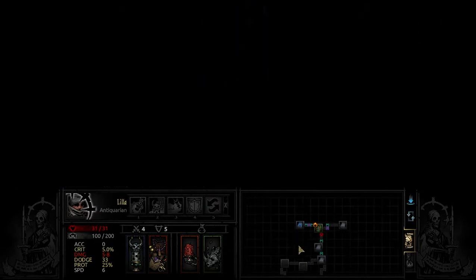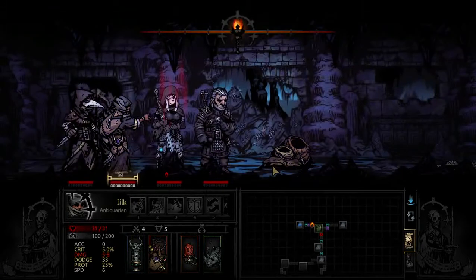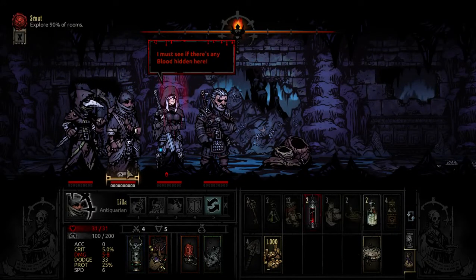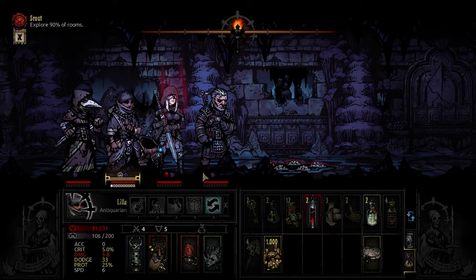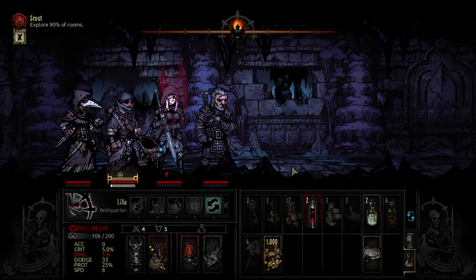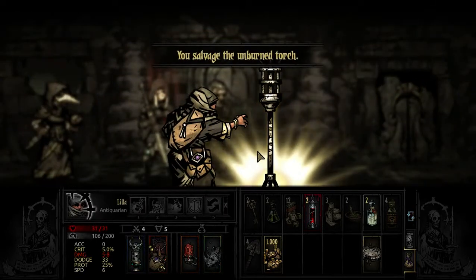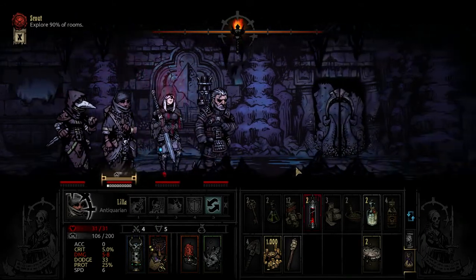Right. We want treasure. Hello, treasure. There's a trap. 55% is not good. 100% is much better. Sorry, Lila, but you're gonna have to wait a little while. Oh, I didn't bring any torches. A fortune, waiting to be spent.